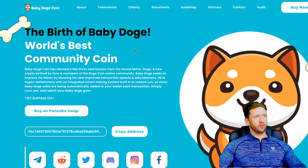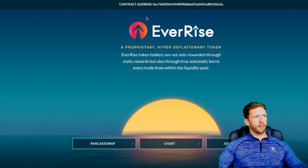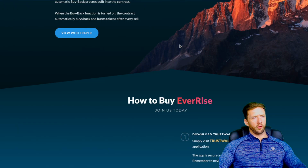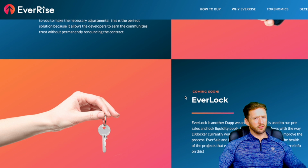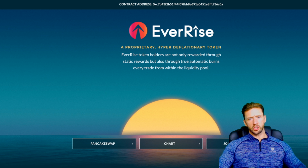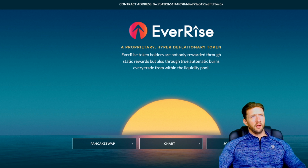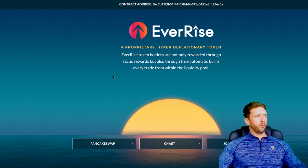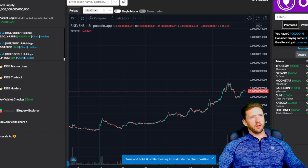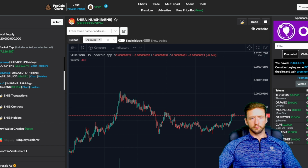We'll just click through. So Baby Doge, number 1, Shiba, number 2, and EverRise, number 3. I mean, this website is not that great. And Shiba, 3 for price action. So that's where we've sort of been going from there. So Baby Doge, EverRise, and Shiba in that order.